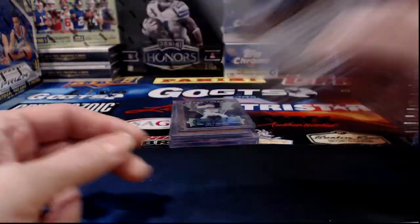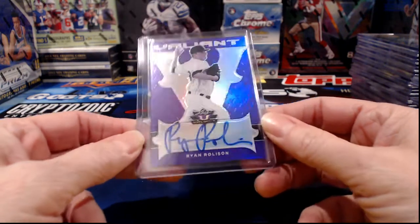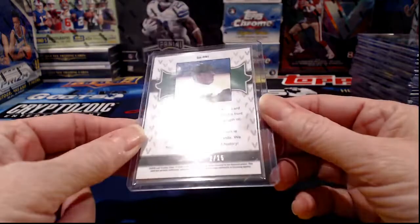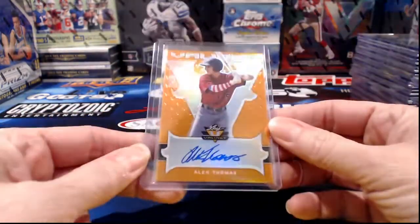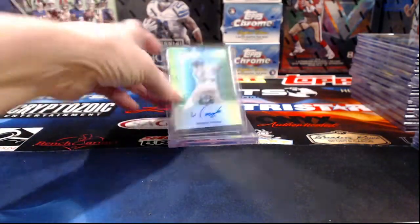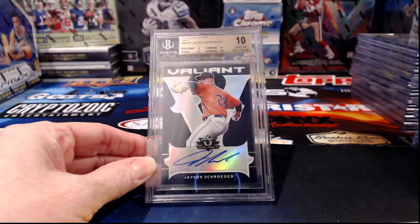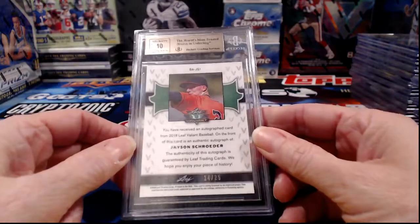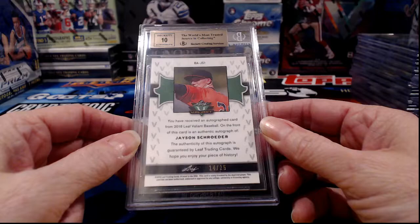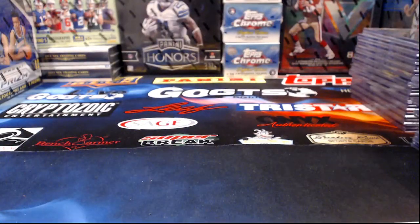Jordan Garashins to 99 for the Blue Jays. There is Ryan Rollison for the Colorado Rockies. And that one is to 15. Alec Thomas for the Diamondbacks to 35. You have a second Wander Franco to 99. And our last graded card, it's Jason Schroeder. How about that? Card grades to 10, autograph grades to 10. The card is numbered to 25. And, of course, Jason Schroeder is an Astro.